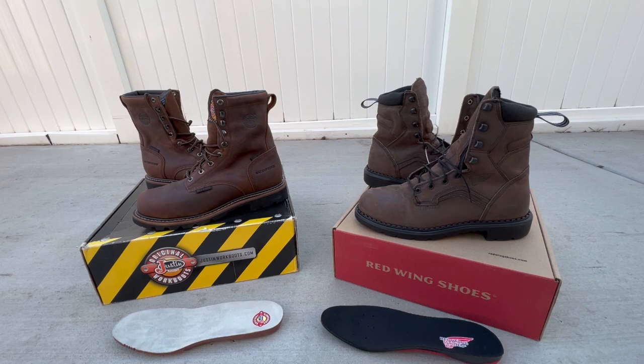They both have a lot of similarities as far as these two boots go, but I just wanted to do a little bit of a comparison and contrast between the two so that anybody else who might be in a similar situation as I am can have a heads up. I didn't see anything out there in the YouTube world about either of these boots, and certainly not a comparison of them.